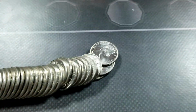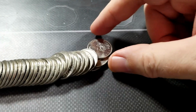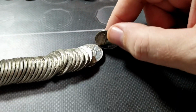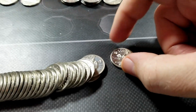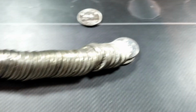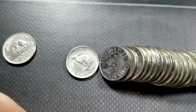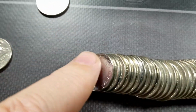Look at that. There's another shiny one there. I bet you that's a 1970 if it holds true to the others. That'd be awesome if it is. Yeah, it is. Look at that. That's so cool. Okay, cool. All right, so 1972. Oh, another bunny nickel.